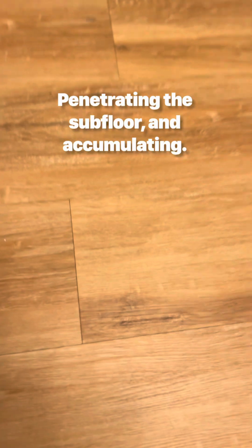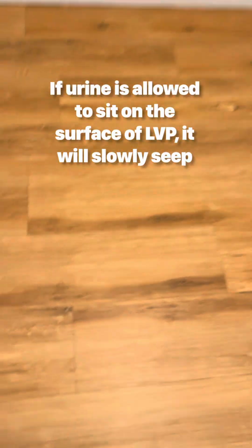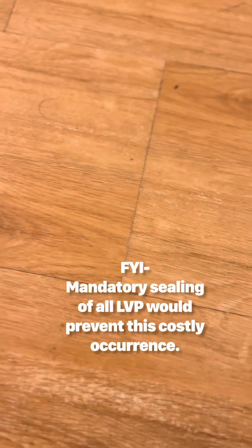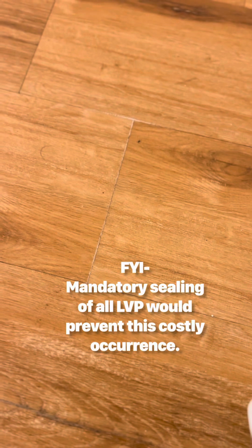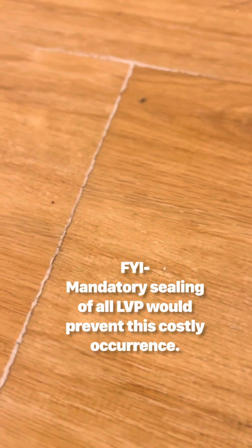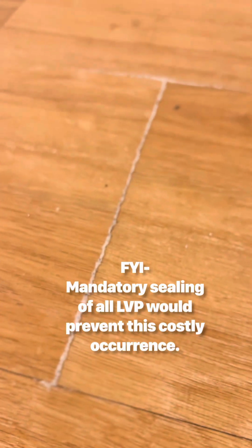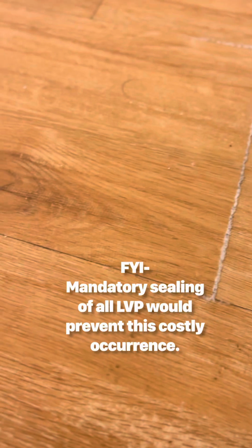The only thing I can think of is that these little crevices between the LVP. And there you go. Look at that. See the foam coming between the seams? This place is soaked with urine. Wow.